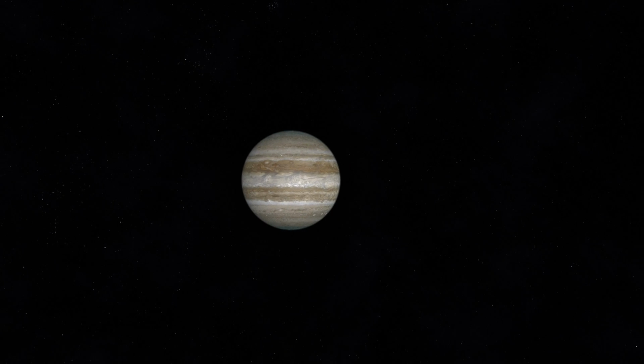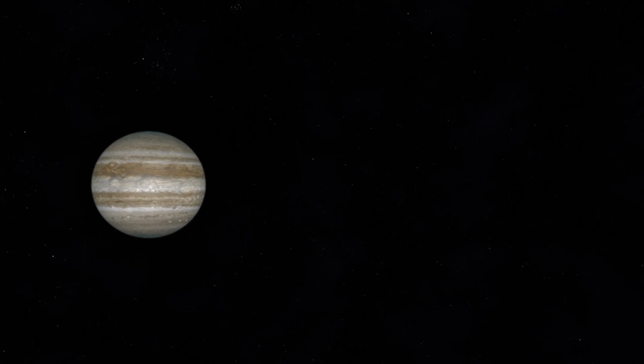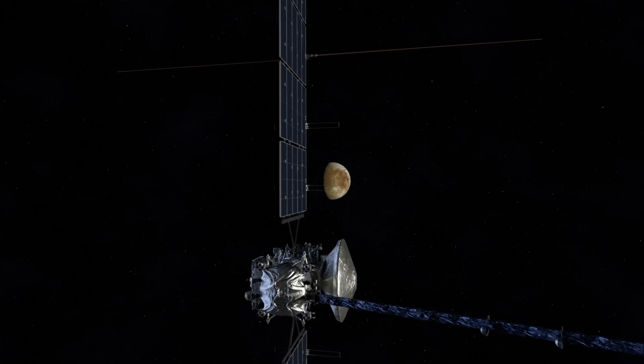So when you say volcanism, this is an icy moon. It's not like volcanoes on Earth. So what's the sort of activity? What's the structure of the current understanding of Europa that makes it interesting to go there for this quite interesting mission?